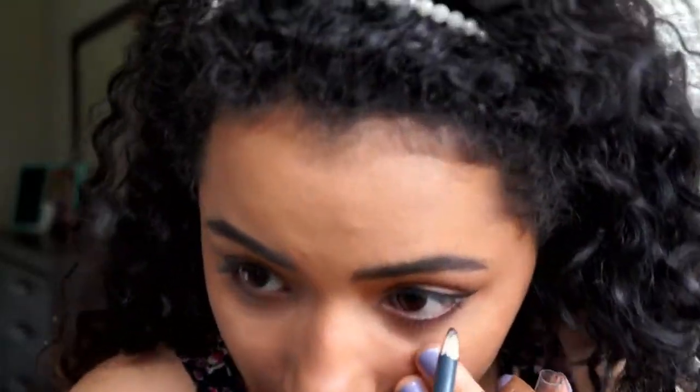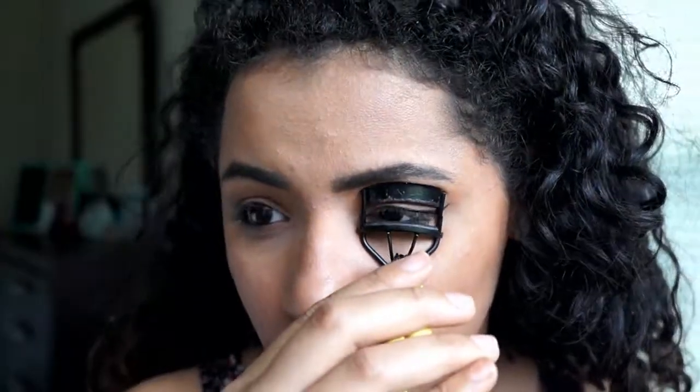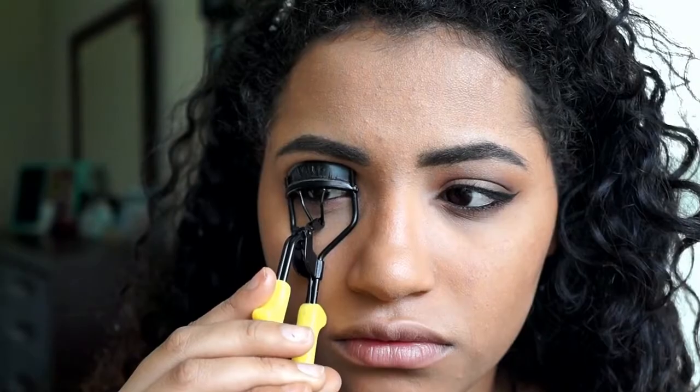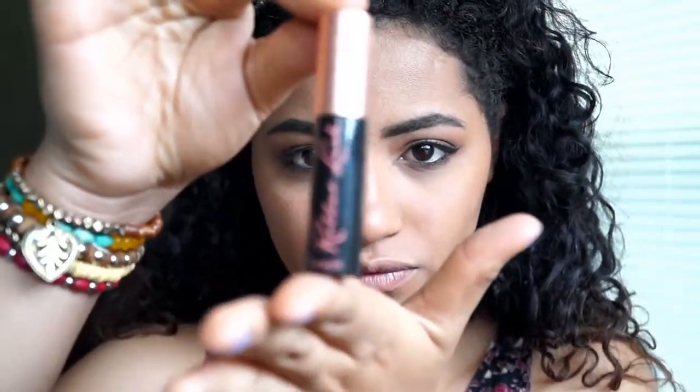I'm gonna add just black eyeliner to my waterline. Now I'm going to go to my lashes. And it's the Roller Lash from Benefit. Makes them very long.